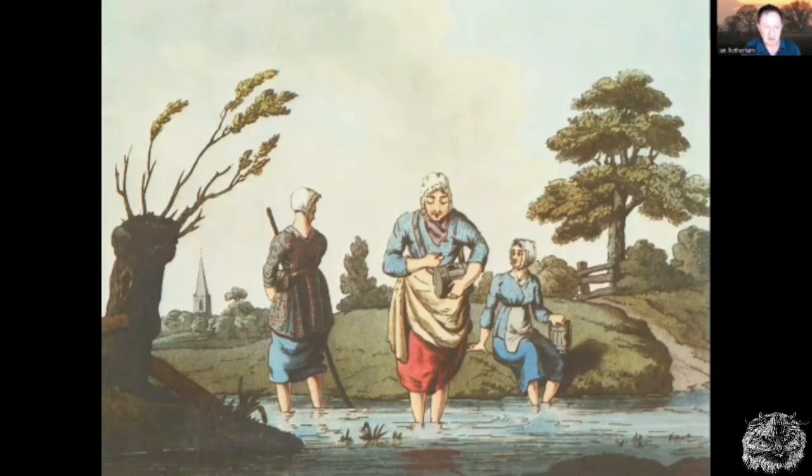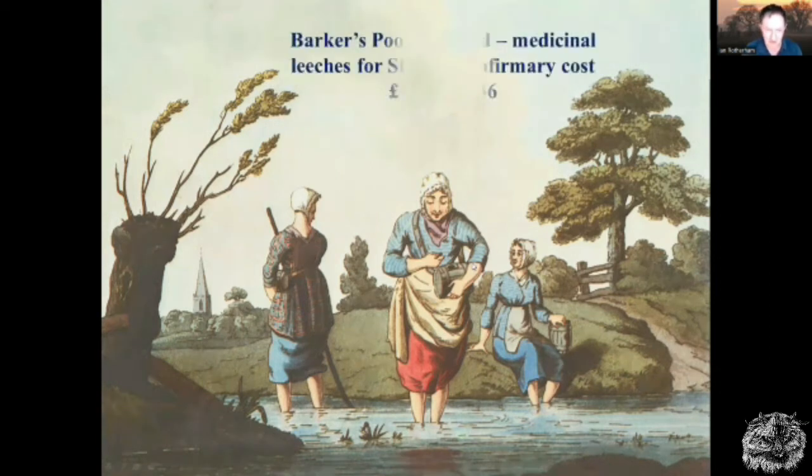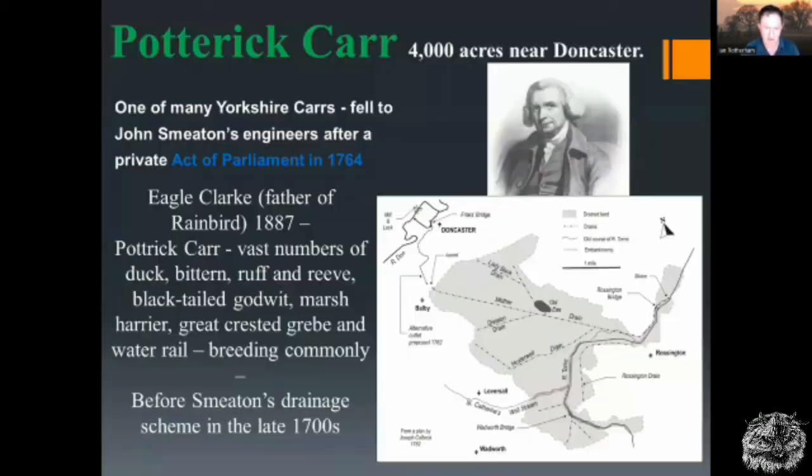Another use for the wetlands was actually collecting medicinal leeches. And here we've got Yorkshire ladies standing in pools, waiting for the leeches to bite and putting them in their little collecting things to go to the surgeons. In Barker's Pool in Sheffield, the medicinal leeches for Sheffield Infirmary cost £140 in 1836, and a local lady was keeping those and cultivating them to supply.